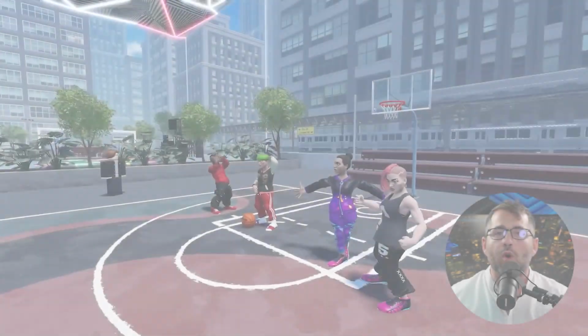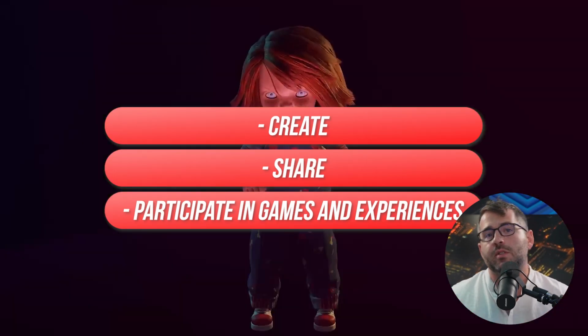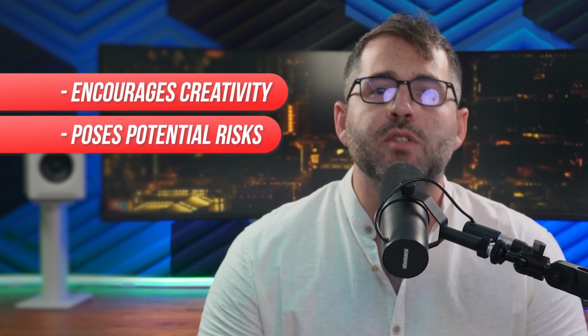With that being said, let's get started with Roblox. So if you know anything about Roblox, it's not just a game, it's sort of a whole universe of user-generated content where kids can create, share, and participate in games and experiences fashioned by other users online. But even though it encourages creativity, it also poses potential risks due to being an open world where kids can interact with just about anyone.